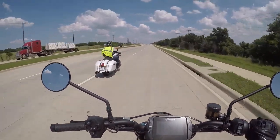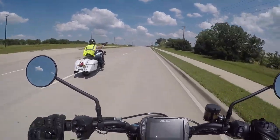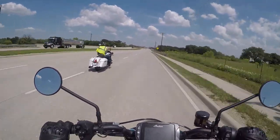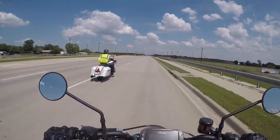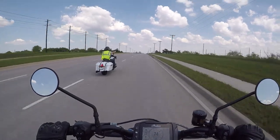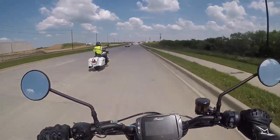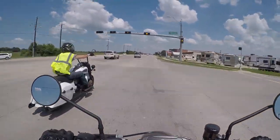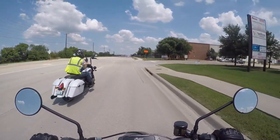At 77 miles an hour, third gear, no vibrations. The thing is smooth. It doesn't make a lot of heat either. Loving everything about this bike right now. Like, y'all just don't know.